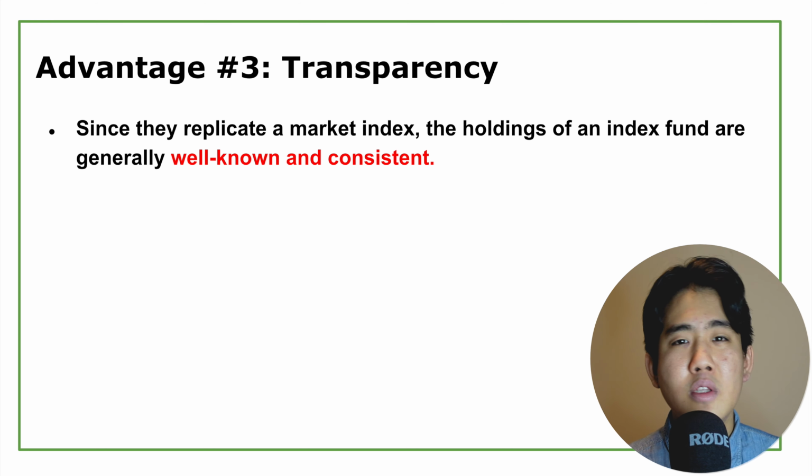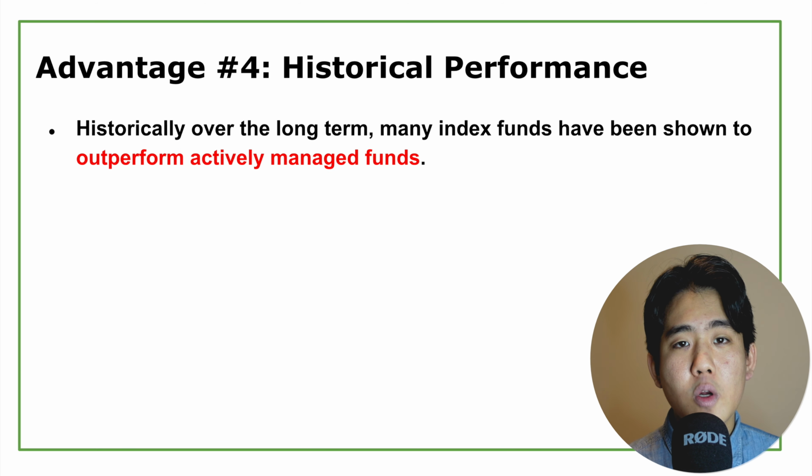Now, what are some advantages of buying index funds? The first advantage is lower costs. Index funds typically have a lot lower expense ratios because they're passively managed. This means that you pay a lot less fees just for owning the index fund. The second advantage is diversification. Index funds seek to track the performance of a specific index, offering broad market exposure. This can be great if you're an investor that's looking for a diversified investment that tracks overall market trends. The third advantage is transparency. Since index funds replicate a market index, holdings inside index funds are generally well known and consistent. The fourth advantage is historical performance. Historically, over the long term, passively managed index funds have outperformed actively managed funds, which is great.